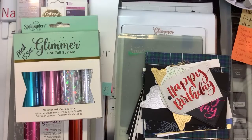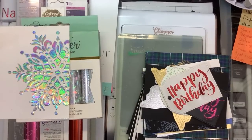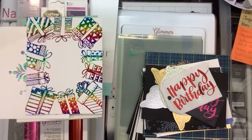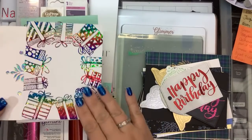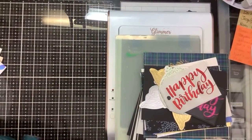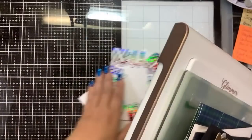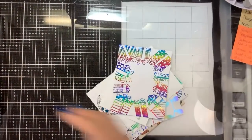Don't ever feel like you have to go from not being able to foil to beautiful foiling, because sometimes you can do that and sometimes you can't. So these are just different results of foiling. And I want you guys to start typing your questions, because I just went over 2.5 hours of foiling.